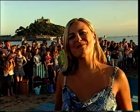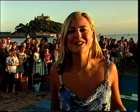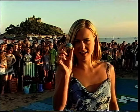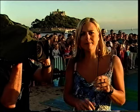Now, we promised to explain just how an eclipse happens. Well, what we're doing is creating a scale model of the solar system here on the beach. Remember our huge sun? Well, now, look at it. It's right down there, miles away at the other end of the beach. Now, here's the Earth. And this camera, Keith's camera, is going to give you the Earth's eye view. So there we are on the Earth.